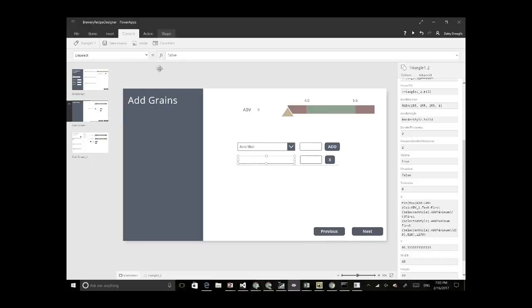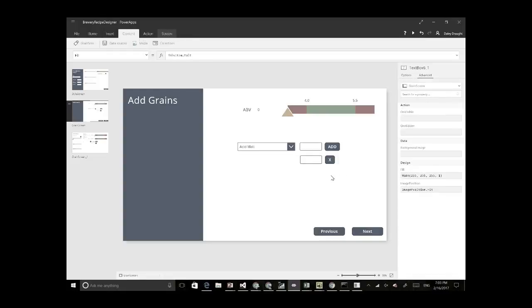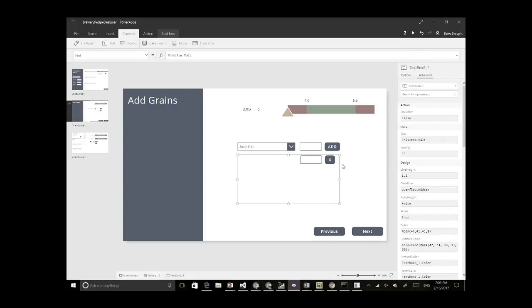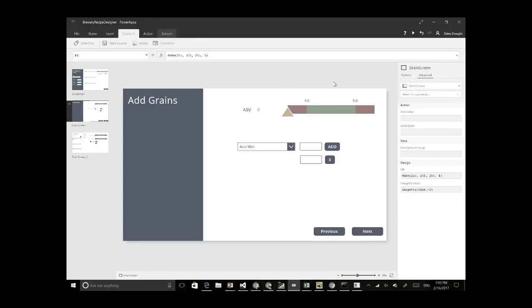And then there's a whole lot of other types of controls, right? So you'll see here, we've effectively got a collection, what we call, if I can manage to click on it. Yeah, okay. I haven't quite got it. We've got a gallery. And galleries collect items, right? And so what we're basically doing is as we press the add button, it's popping something into the gallery. And if you were to click the X button, it's removing it from the gallery. And we've got a couple of magical hidden fields somewhere here too, which we use to calculate the ABV.